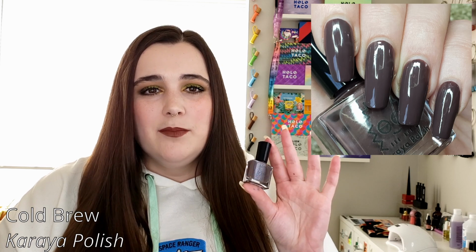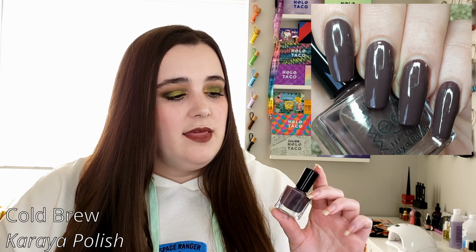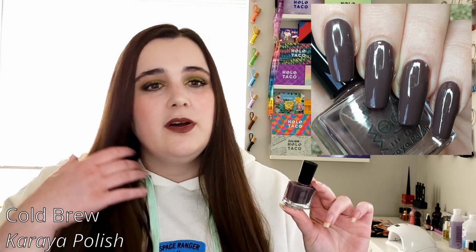This is Karaya Polish's Cold Brew. It's a brown with a purpley kind of hue to it. They were, at the time, going on a break, and I don't think they ever came back, but everything was discounted. So I just grabbed a handful of different things to try. Some of them were polishes that I probably wouldn't have bought otherwise, and this was one of them.